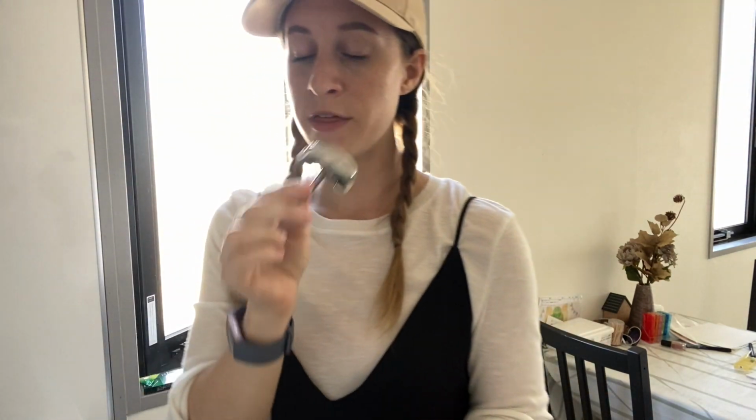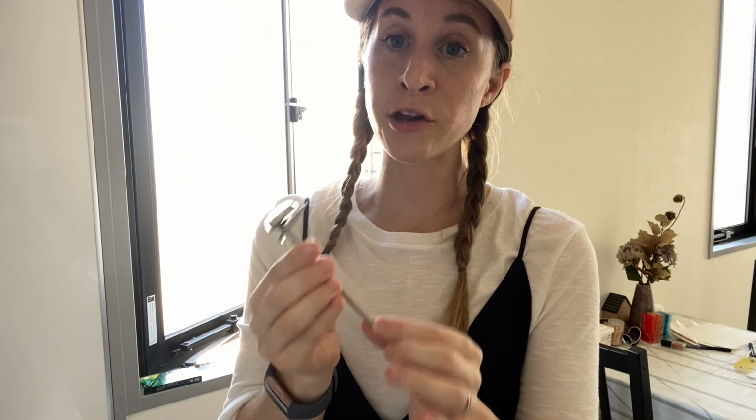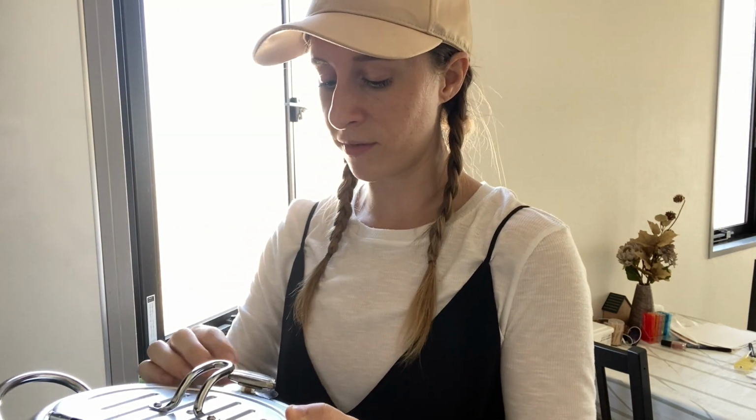It also came with a thermometer. Now for this thermometer to work accurately, you need to have at least this much oil in it, and also this thermometer is not waterproof, so you cannot wash it with the pot. You have to take it out and just wipe it with a paper towel or something like that because it will break if you get it wet. So I'll probably use that tonight.